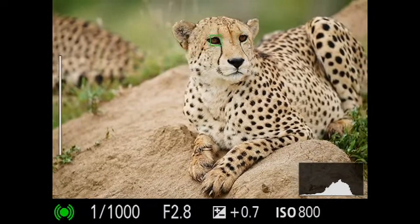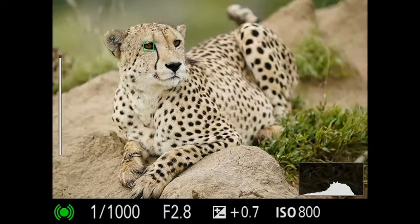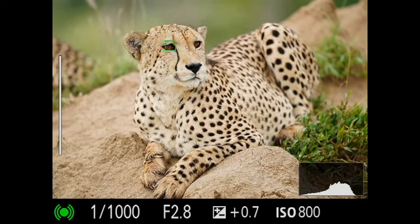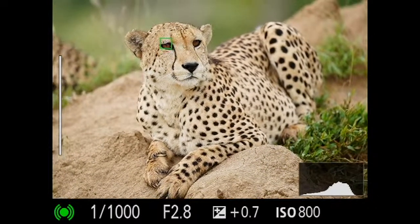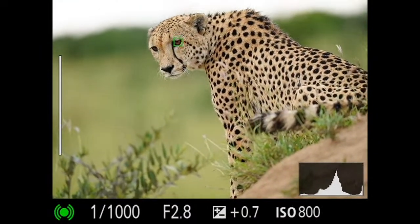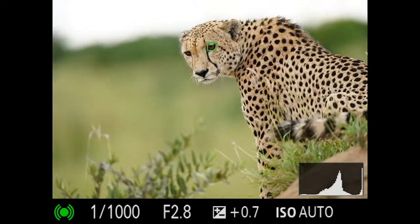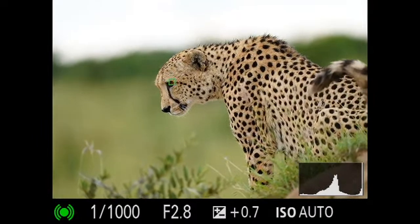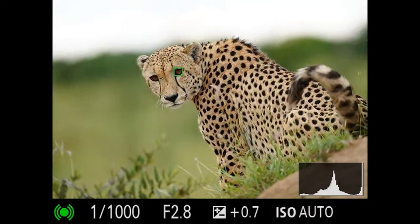This is my actual viewfinder. You can see as it switches and looks off to the right, it switches eyes and tracks onto another eye perfectly. And that's what you want. Back onto that one, again, immediately identifies the eye, and it doesn't let go. That means I can compose freely because I know that the eye is being tracked. Does that make sense to you?